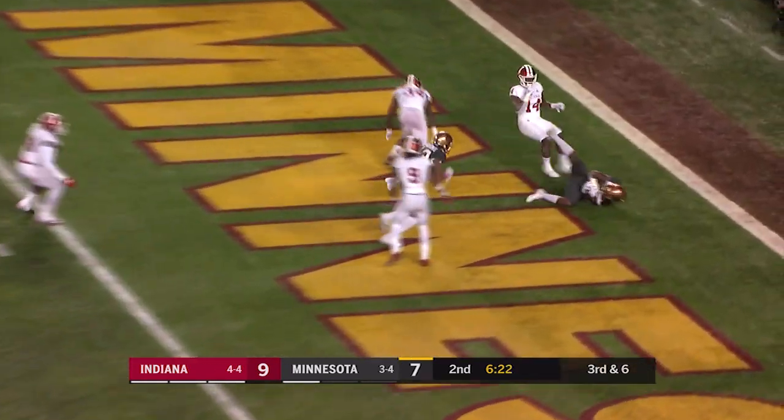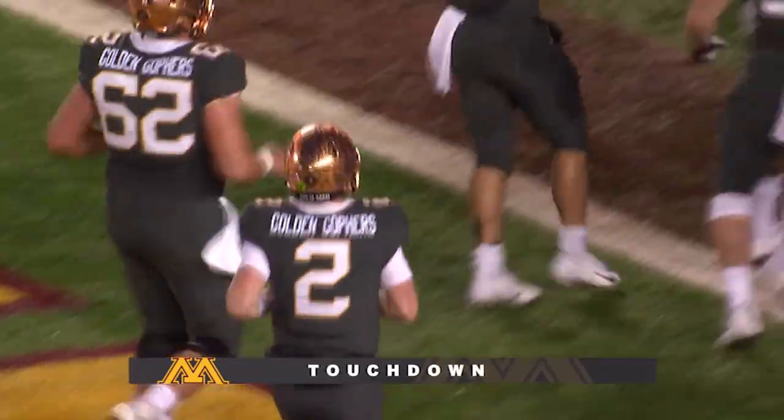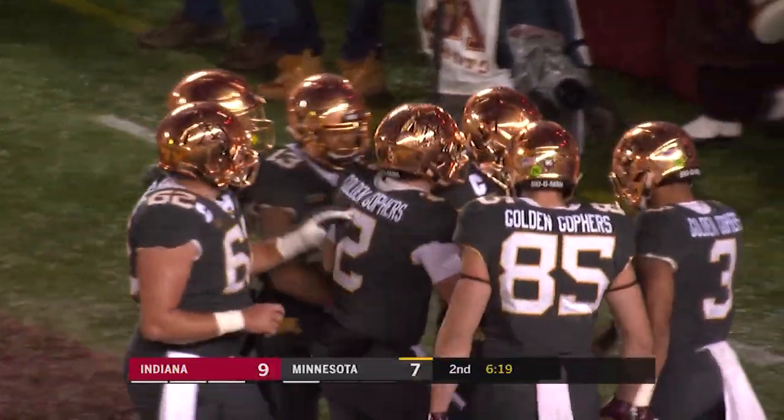Morgan looking end zone, right to the chest, caught, touchdown. Touchdown strike for 8 yards to score. Gophers back on top.